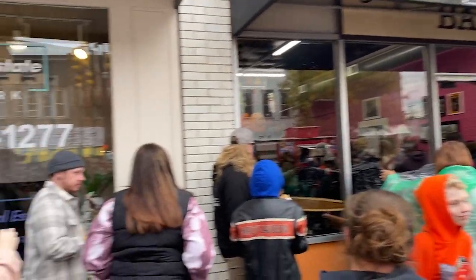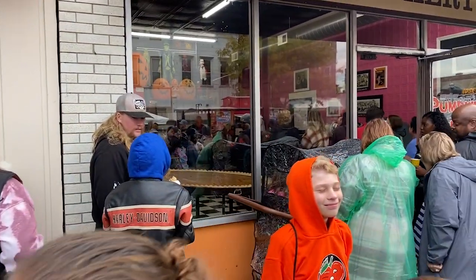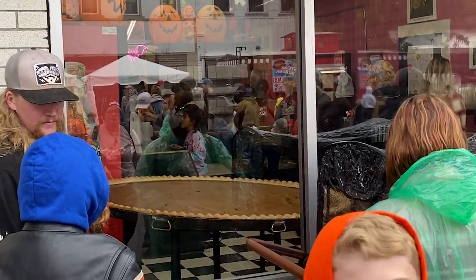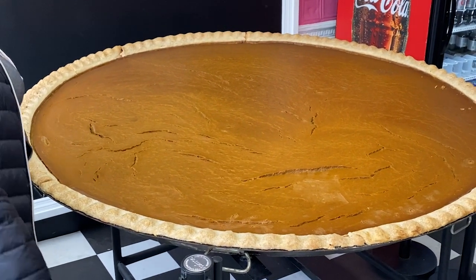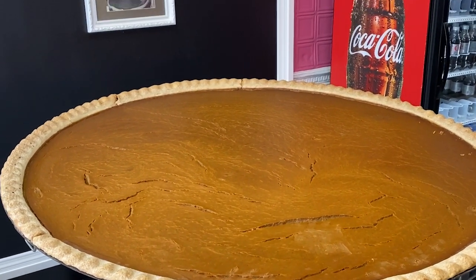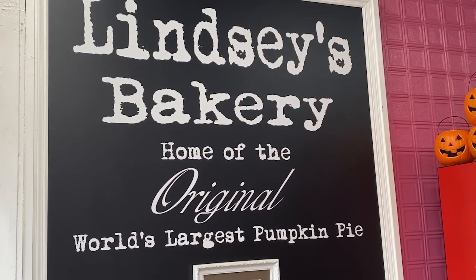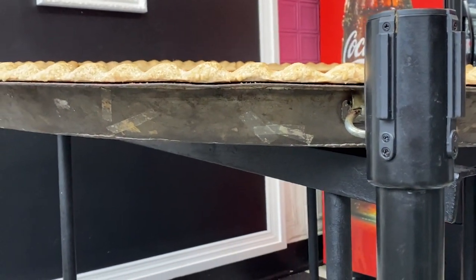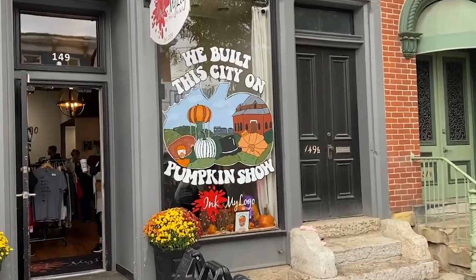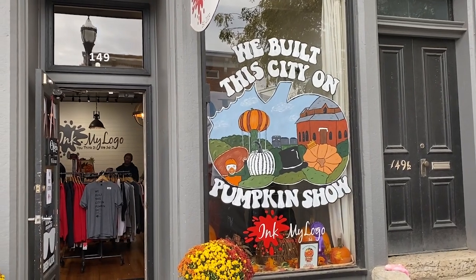Lindsay's Bakery has quite a line. And why? Because the world's largest pumpkin pie is right there inside. Oh my goodness. The size of this pumpkin pie is unbelievable. World's largest pumpkin pie. It's about 2 or 3 inches thick too. Unbelievable. We built this city on a pumpkin show.